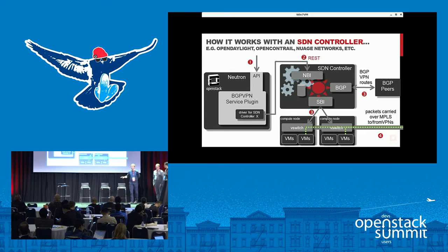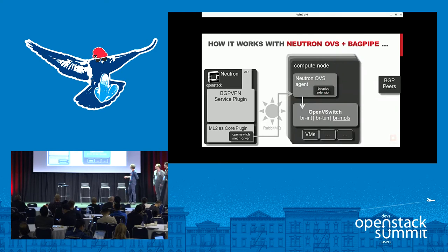So this is the setup that we have most typically when the driver used is a driver for an SDN controller. And the setup is slightly different when we look at what we call the reference driver, because it's a reference driver that aims at working with the Neutron reference drivers, and that's light enough to run in the OpenStack CI. So the starting point is that this driver is meant to be used when the Open vSwitch ML2 mechanism driver is used.